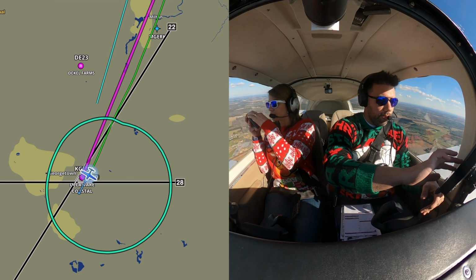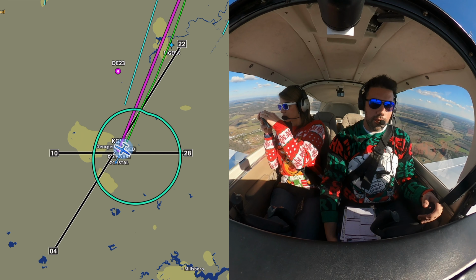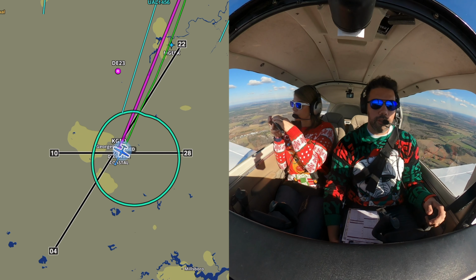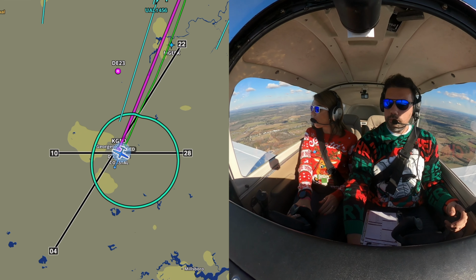Alright, so we're directly over the field now, and we'll maneuver for that 45 entry. We'll use runway 4 as a reference. That's almost a perfect 45 for the left downwind. We have the final traffic in sight, number 2.